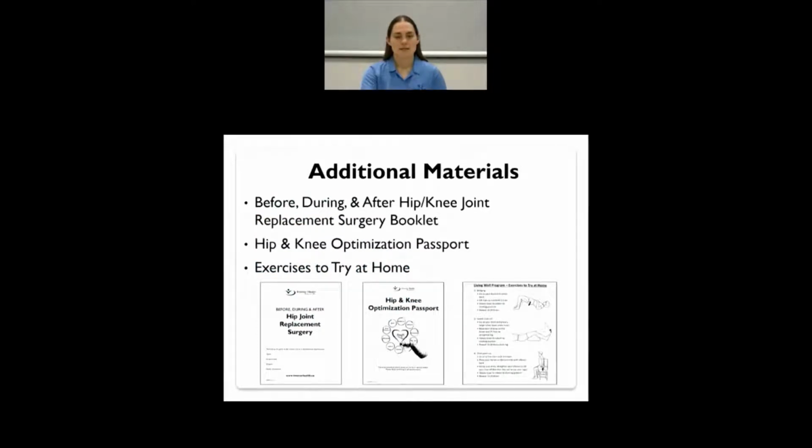In addition to this presentation, you should also have received a hip or knee joint replacement surgery booklet, a hip and knee optimization passport, and a sheet of exercises to try at home. All of these resources can help you manage your arthritis and help you to prepare for surgery. You will also find much of the information we will be covering today in these handouts.